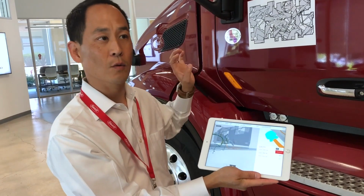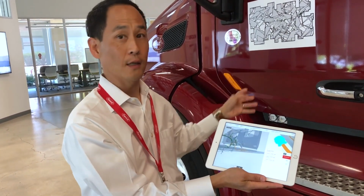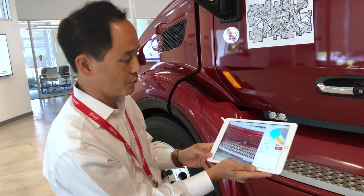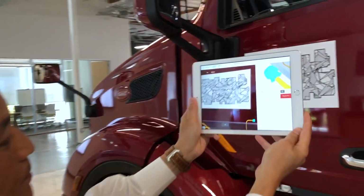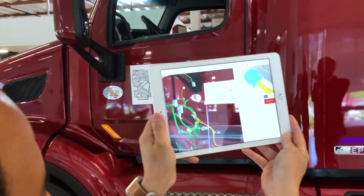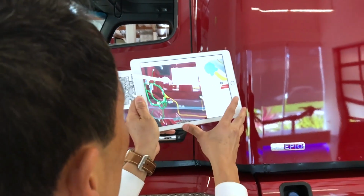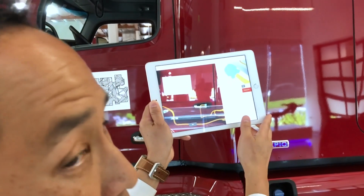The idea is we need to go find that connector. Maybe I need to put a multimeter on it. Maybe I need to go repair it. In either case, the technician has to go find it. And this is where we're trying to remove some of the expertise requirement. So in this case, you can actually see the yellow connector that I picked first, right there. So I know that it's under the hood. The other connector, however, is all the way on the other side of the vehicle.